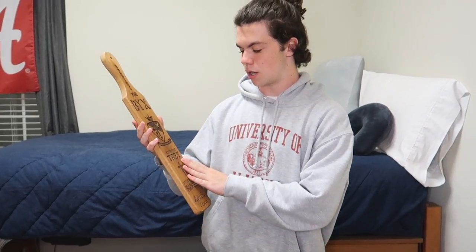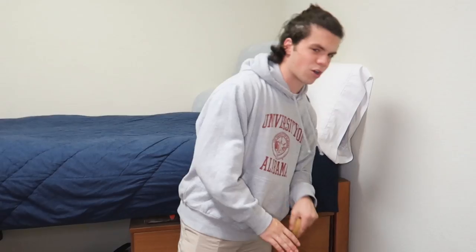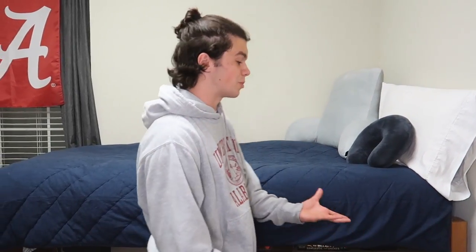The logo, my big brother, his name is Trey, super cool dude. Cross because we love Jesus. Little brother, Samuel, that's me, and Alpha Iota chapter, because that's the chapter that is here at the University of Alabama. So I just keep that down here. Also, I don't know what kind of wood this is, but it smells bomb. I don't even need an air freshener in my room because it makes my room smell so good.